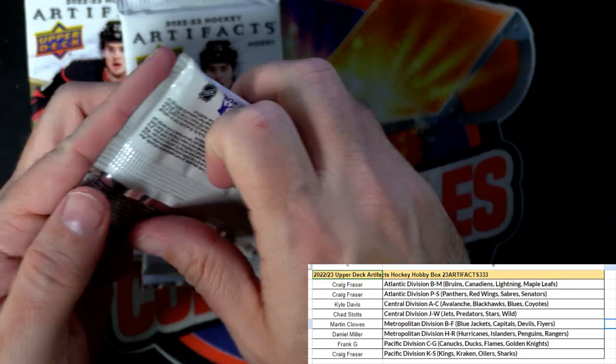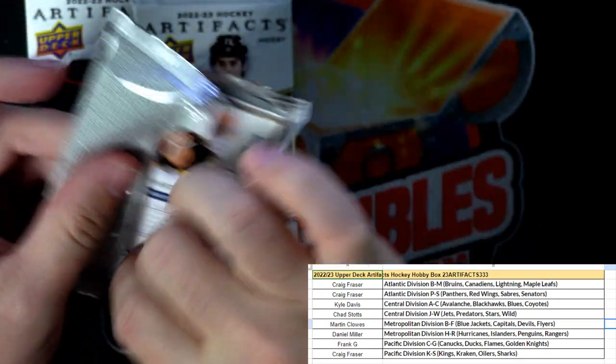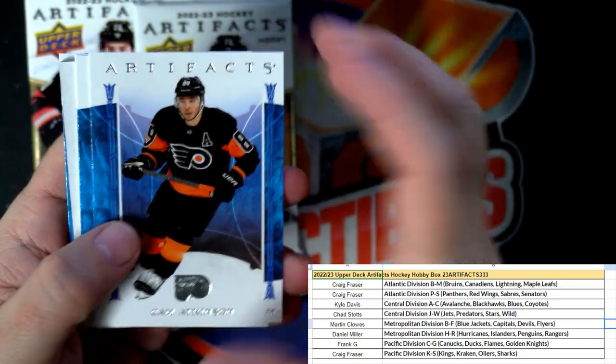So we got 3 packs left. Artifacts Hockey. See what else we can pop out of this thing.